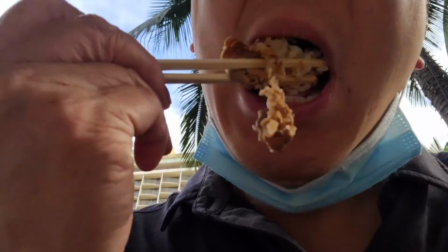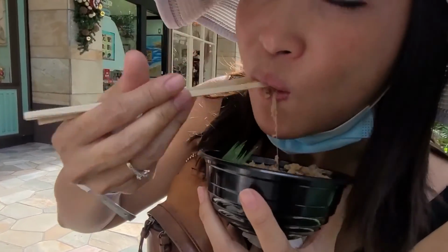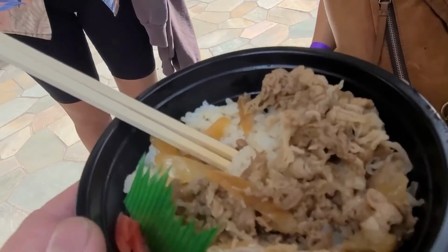How much? It's not as oniony as I like it. Same as the way I make it at home. Don't eat the green thing. They try to trick you. That's not a green onion.